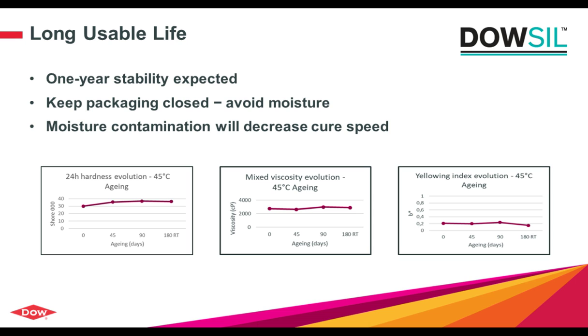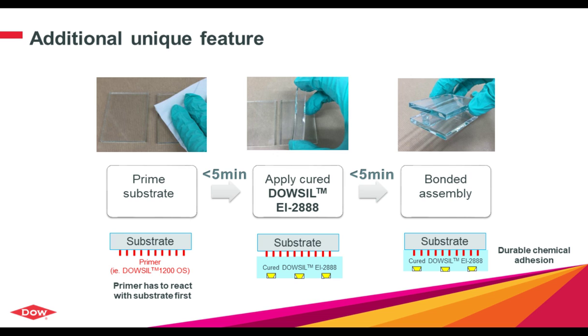On the other hand, even if you have moisture contamination, this will lead to some decrease in the cure speed. This means you can still use the product, but you should not expect the same cure speed as the initial value that we showed you. But at the end, the product still remains optical and will cure anyway, so it is still usable.